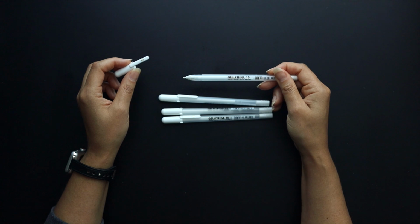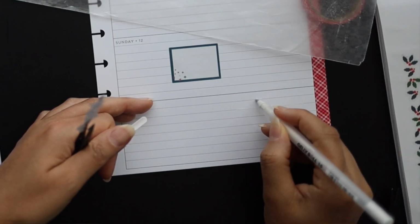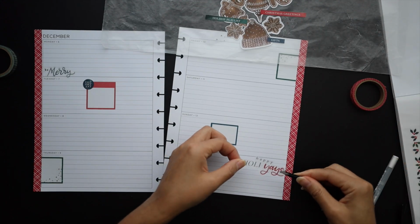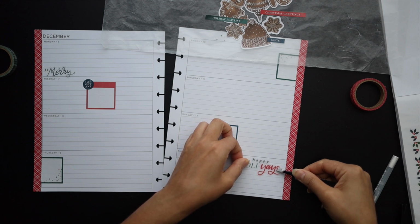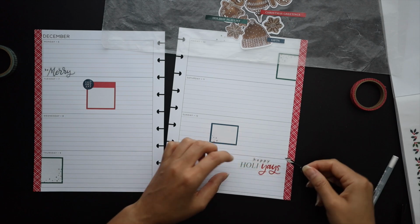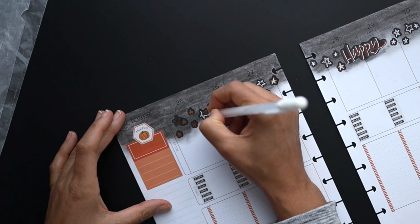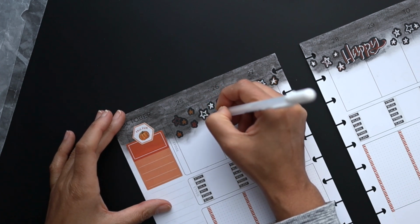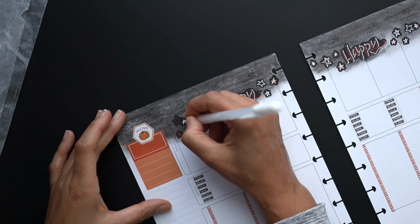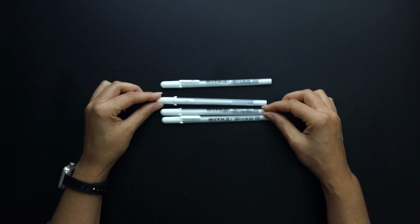I use this a lot to cover up fine lines in my planner, like where I want to put a sticker on top of a line or something and I just want a cleaner background, or just to white out an area so that I can make a cleaner slate on my spread. That is what I mainly use this for, but I've also used it on top of stickers, clear stickers, paper stickers, to add some white or to change the color of a sticker. That works really well.